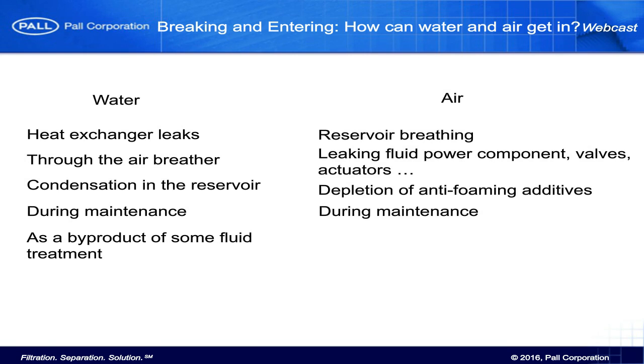Anything from heat exchanger leaks or other leaky components will facilitate the ingression of both water and air in our systems. During the operation of the machine itself, you have conditions that are favorable to water appearing, if you will, in the system. Things like condensation in the reservoir, or even byproducts of some fluid treatments. Things like ion exchange treatment, for example, that may use a wet-packed resin, can release water in the system.